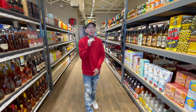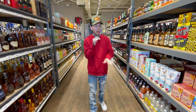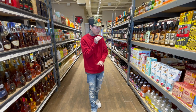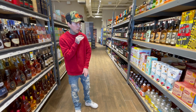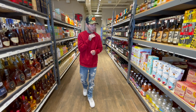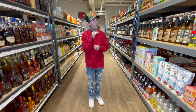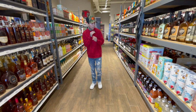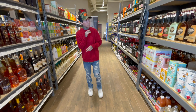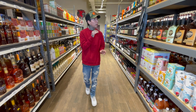That's called multiples. You want your customers to be able to come in here and find everything they need so they don't have to go anywhere else. So if they need mixers, they want to make mixed drinks, you want to make sure you have all that available. That's called multiples in the business. Every time they come in, you want to make sure they leave with everything they need, not just one bottle. They need juice, they need water, they need margarita mix. Just make sure you have all of that.